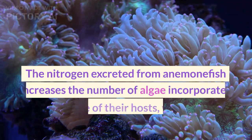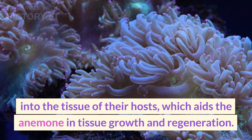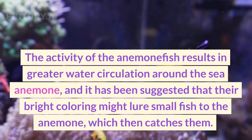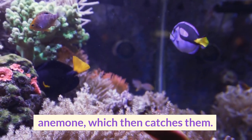The nitrogen excreted from anemonefish increases the number of algae incorporated into the tissue of their hosts, which aids the anemone in tissue growth and regeneration. The activity of the anemonefish results in greater water circulation around the sea anemone, and it has been suggested that their bright coloring might lure small fish to the anemone, which then catches them.